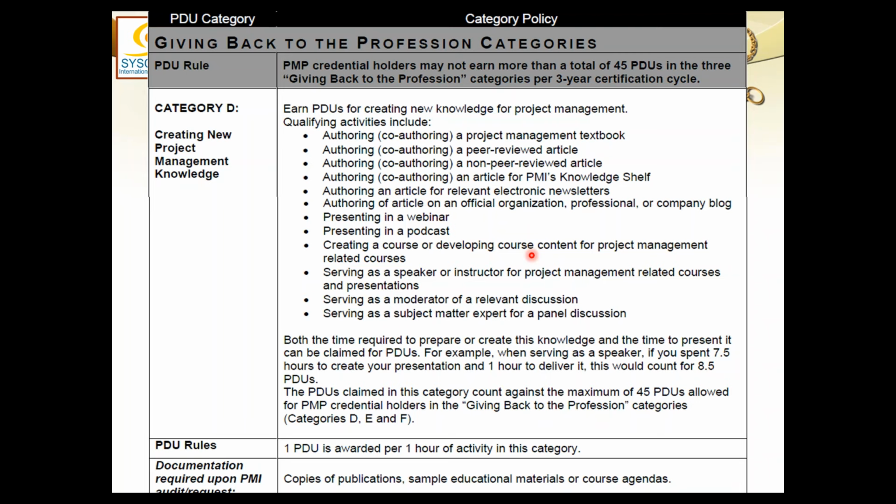In the category of giving back, how do you create new knowledge? By authoring or co-authoring a project management textbook, or a peer-reviewed article, or a non-peer-reviewed article, or writing an article for PMI Knowledge Shelf, or an article for relevant electronic newsletters, or an official organization, professional or company blog, or presenting in a webinar. Like, in projectmanagement.com, you can present as a webinar speaker.